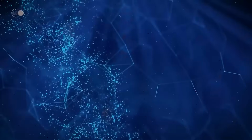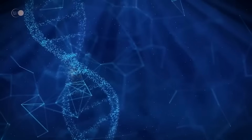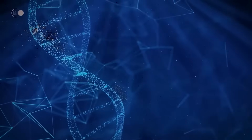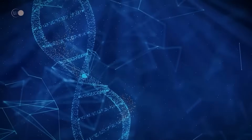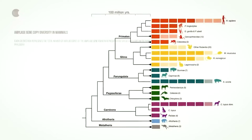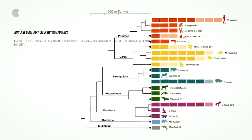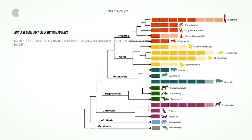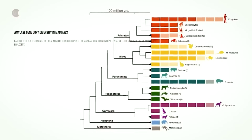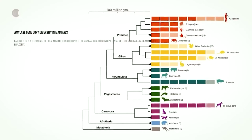The number of copies of the salivary amylase gene present in our genome directly influences the production of amylase in our saliva. This enzyme in high quantities and efficiency has the ability to rapidly transform a cooked starch, such as a thick pudding, from a semi-solid to a liquid state in a matter of moments in our mouths.